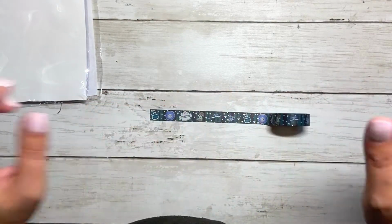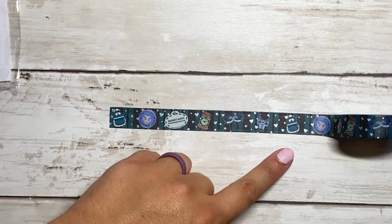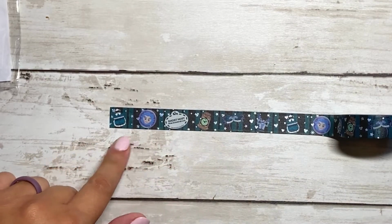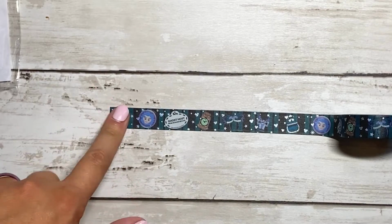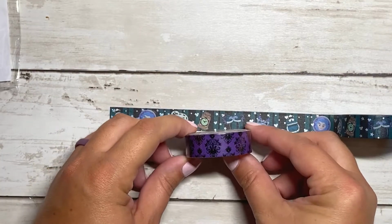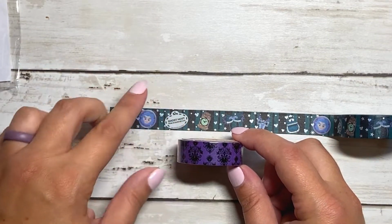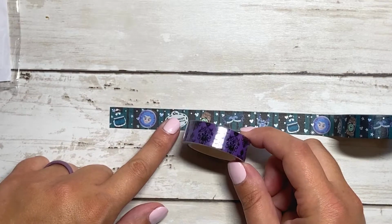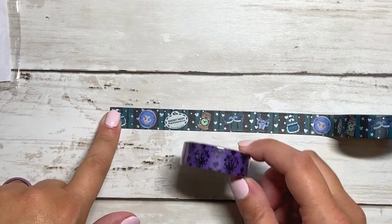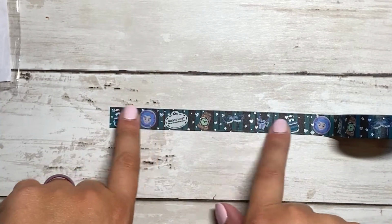Oh my God, you guys. Look at that. I am obsessed. I cannot wait to use it. I may even use it in combination with this. I don't usually do double, like two wide tapes in one spread, but this may call for that. Oh my gosh. I love it. I love it. I love it.